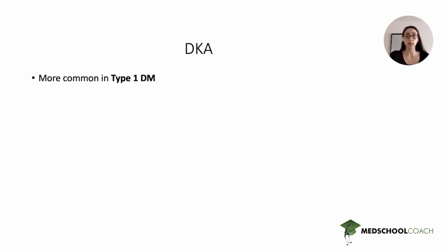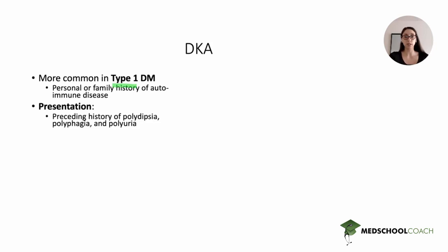So DKA is most commonly seen in type 1 diabetes, and it's often seen in conjunction with either a personal or a family history of autoimmune disease. Remember, type 1 diabetes is autoimmune, and so this patient did have a pretty strong family history of autoimmune disease. The presentation is going to be a preceding history of the classic signs of diabetes mellitus, so polydipsia, polyphagia, and polyuria. Here we were told about polyphagia and polydipsia. We weren't specifically told about the polyuria, but given the mild signs of dehydration, we can assume that this patient was having some polyuria.